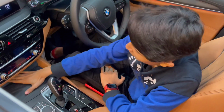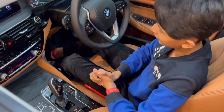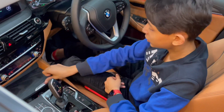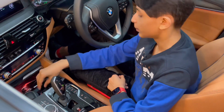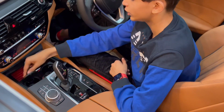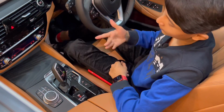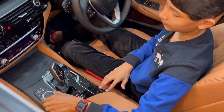So you have this very good wooden treatment that has been upgraded from the pre-LCI. So metallic finish. Open this. You have a storage over here to charge your display key. Because this has a smoker's package, you have the cigarette lighter and ashtray over here. Push this again. Close. You have the iDrive controller over here.